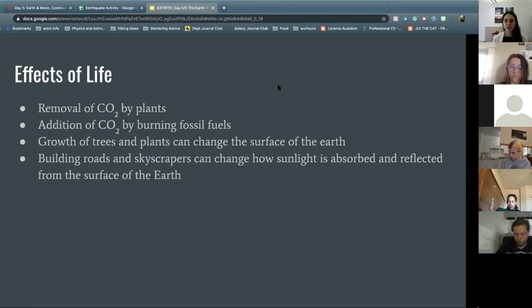And this is just, like I said, a very brief look at what's happening in our atmosphere. Atmospheric science does a lot more of this, and that's a whole other field. Astronomers just use this to model what's happening on other planets.